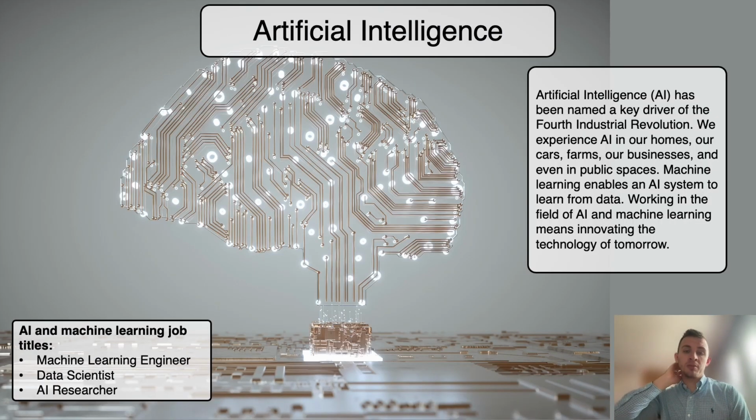So some different jobs that you might want to consider. Artificial intelligence. This has been named a key driver of the 4th Industrial Revolution, and some would argue that the 4th Industrial Revolution is even happening as we speak. We have experienced AI in our homes, in cars, in farms and agriculture, in business and even public spaces. And a lot of AI uses machine learning to learn the data.